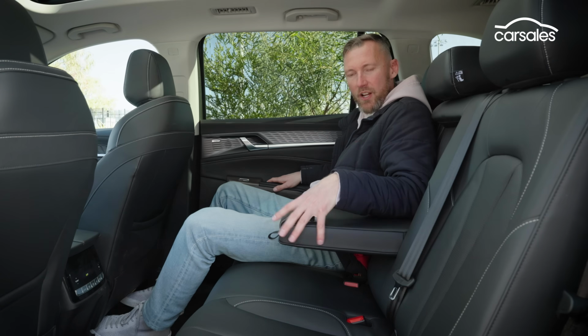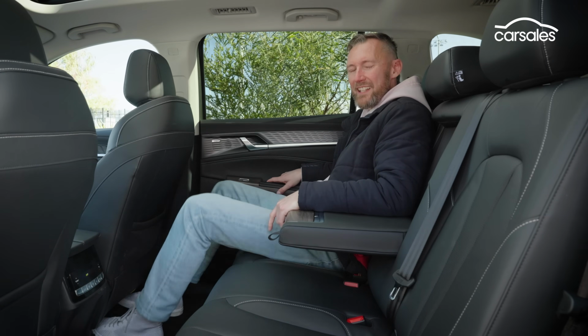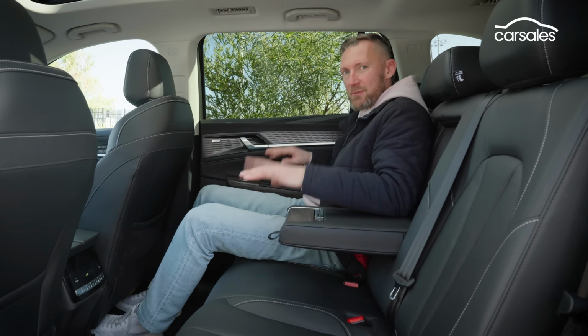I really do want an ice cream right now. It's almost like being in the Geely EX5 pre-update with the ice cream sound.